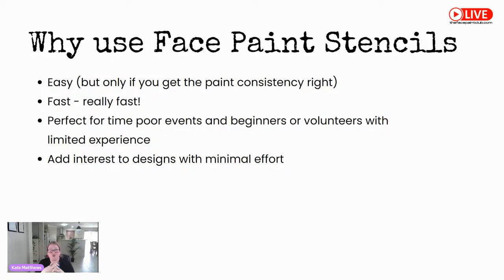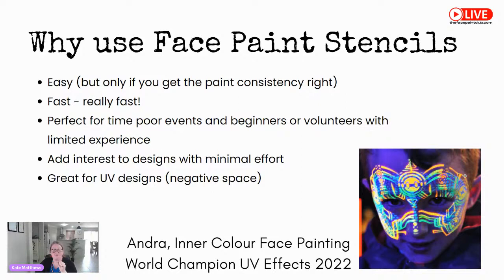The other thing stencils are great for is UV design, because you've got this negative space, and that's where the UV paint really works. Now, I was looking around for a design to show you today, and this one is by Andra from Inner Colour Face Painting. She's in Melbourne. She's a world champion UV, the world champion body painting festival. She's the current champion, and she has some fantastic designs. So, she's fantastic for YouTube. I think she does classes, so maybe well worth going and having a look at her website. That is Inner Colour Face Painting.